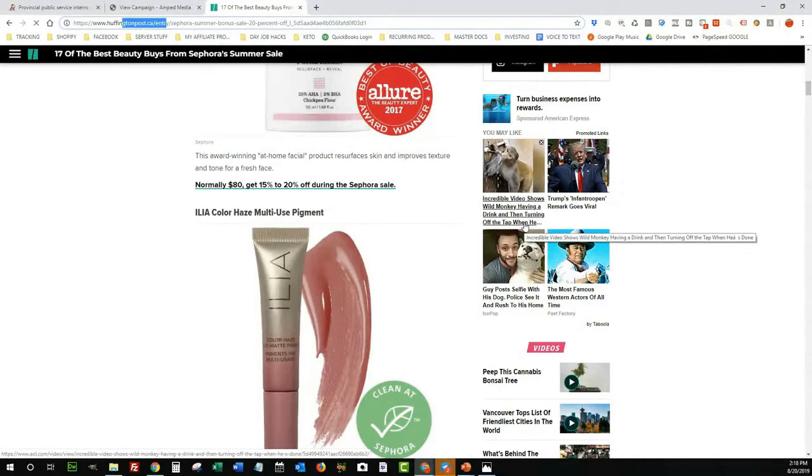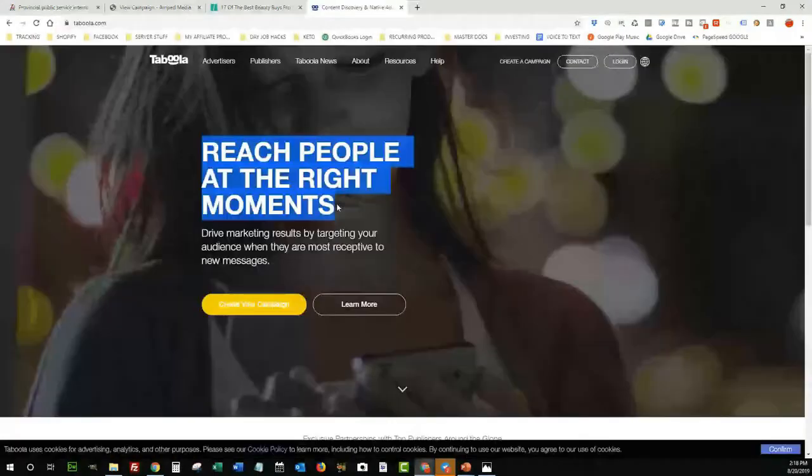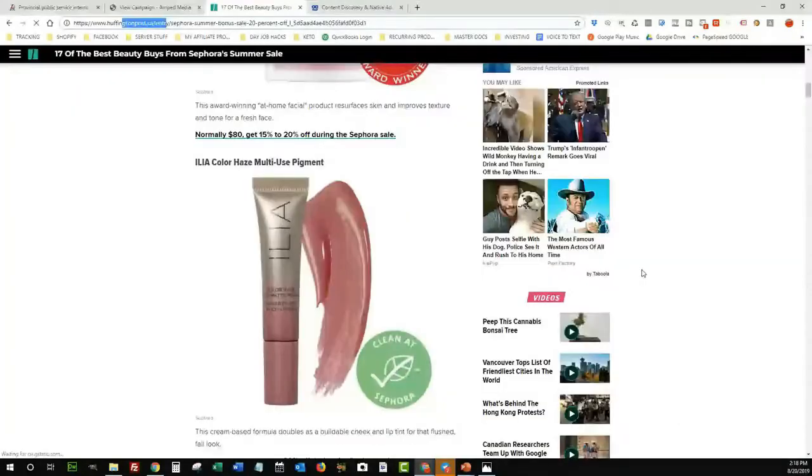Right. But as you can see, this is an ad network right here, Taboola. That is an ad network. If I go to Taboola.com, you're going to see that I can sign up here today and I can reach people at the right moments right here. Okay. That's the key. And you can see they're showing you examples of all the ads that you can buy. Let's go in here and create a campaign, right?